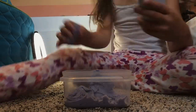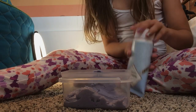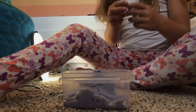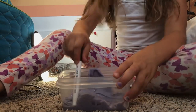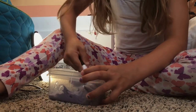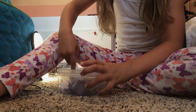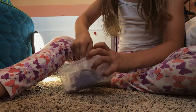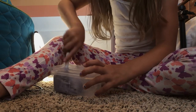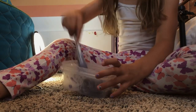Okay. So now we just got one squirt. Okay. Now we just need something else to do. I'm glad I found a marker. Good. Wow. Whoa, it's contact solution. It's just making it even harder. Wow. Whoa, this is really cool. Whoa, guys.